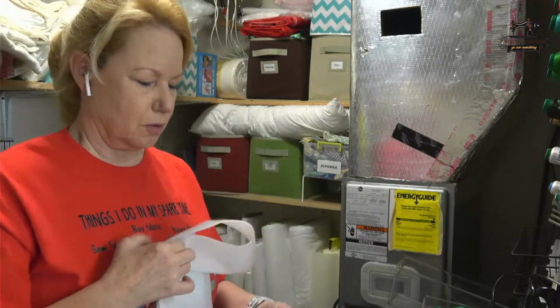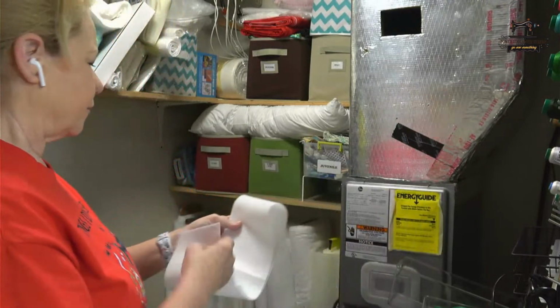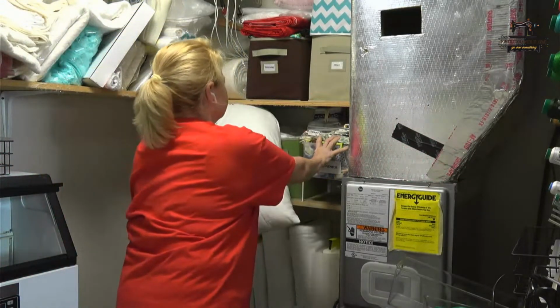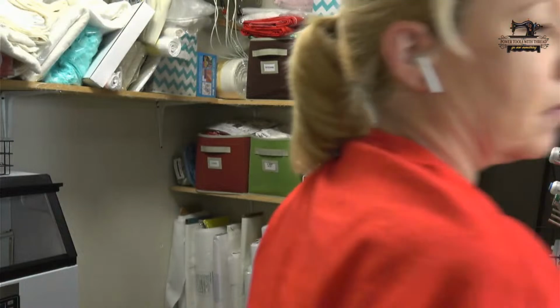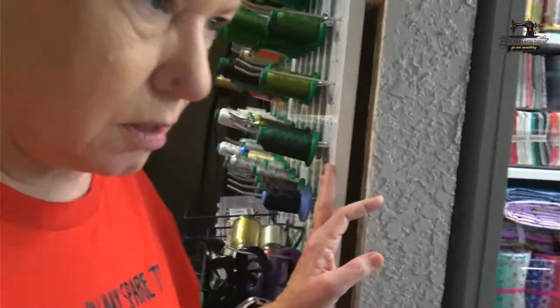And here's some fusible interfacing. This feels like 987F from Pellon. Okay. All right. And then this is my bench pillow form. I use this, right? Here we go. Oh, my room. Y'all, look what I've done. Whoa, don't go off the edge. Don't go off the edge. Hold on. Look what I've done.